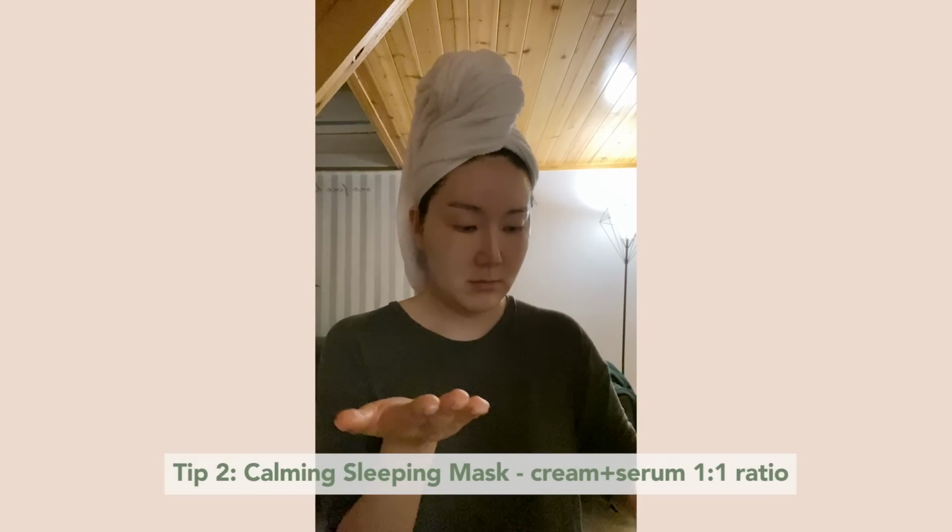And then the last tip was a calming sleeping mask. All I did was add cream and the serum with a 1:1 ratio. And this is a really good tip, especially when your skin is feeling so sensitive and it stings a little bit from the slightest touch. You just melt down the product together in your hands and you just apply it gently all across the face. Sometimes when your skin is so irritated, even the slightest rubbing motion can feel a bit irritating for your skin.